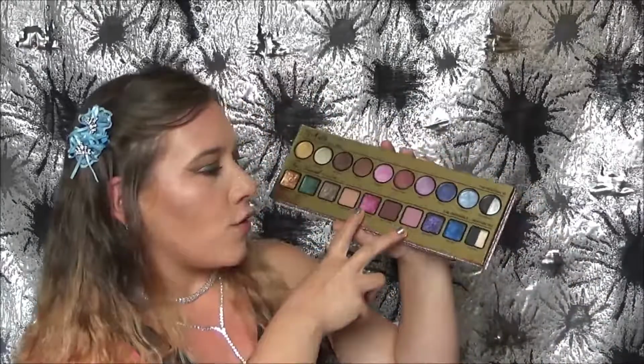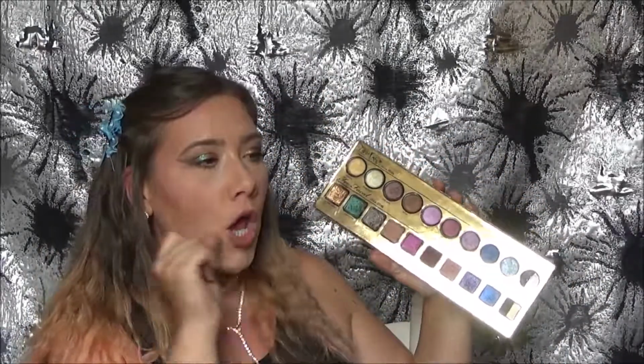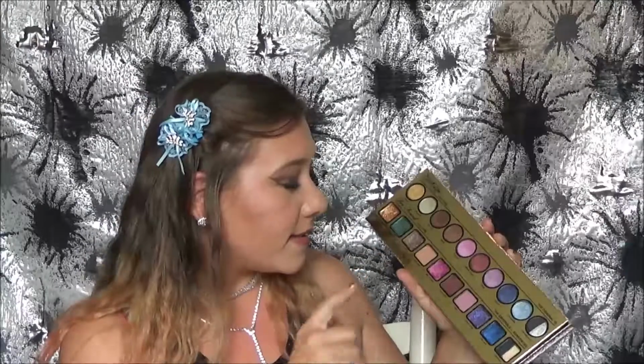I think they also put glitter in way too many of these shades. I think they should have toned down the glitter a little bit. Most of these shades need a glitter glue because you're going to end up getting fallout. That's the down payment of it. The mattes in here are really well placed though. I will give them that. The three mattes that they have in this palette are very, very well placed.